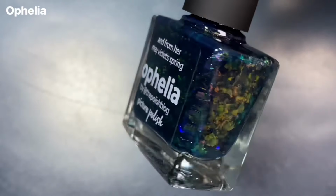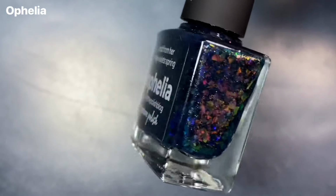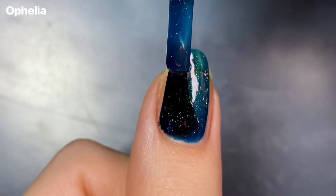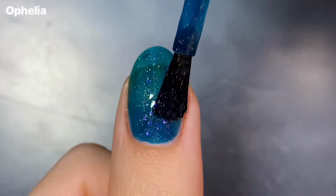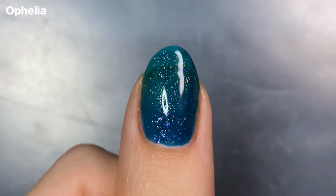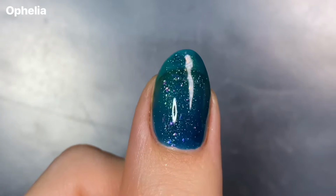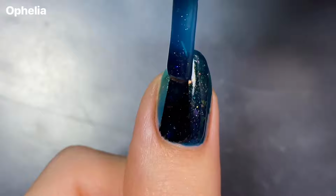The next shade we have is Ophelia, which is described as a deep red teal, according to the website, filled with these rainbow iridescent flakies. So I am confused about this being described as a red teal. I'm not quite sure what that means. I will say it definitely is accurate being just called a regular teal, if that matters. And this is one of their jelly flaky formulas.